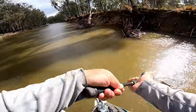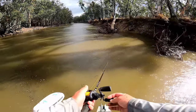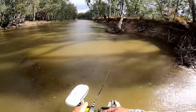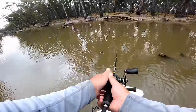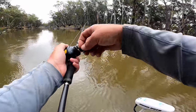That is heavy rain. It is a maze of snags in here.